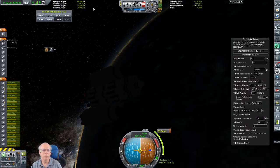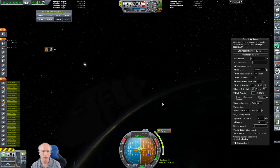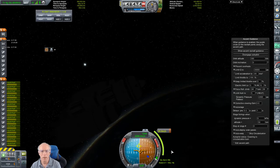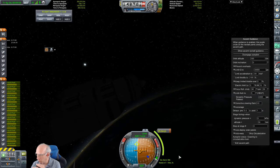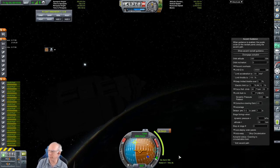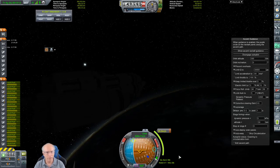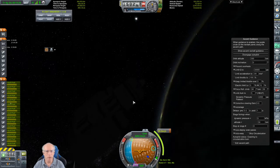We have reached the targeted AP, and now MechJeb will rotate and position the ship, and then it'll do a little bit of time warping to get there. Once we get up there, it's a 95 meter per second burn, but because of the engine, it's actually going to take 59 seconds to do it. What's rotating it now is a number of reaction wheels.